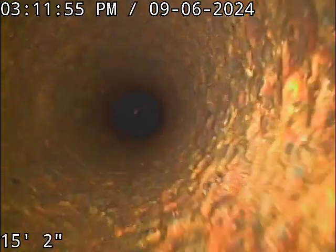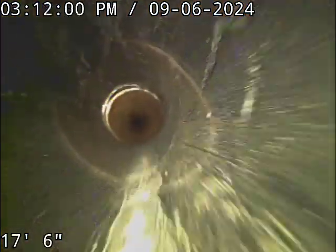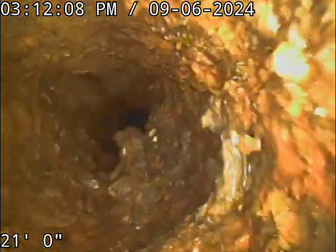Third time's a charm, hopefully. All right, that right there is the piece of pipe that was spliced out. Not sure what actually happened there.